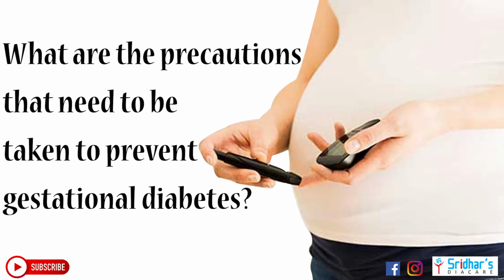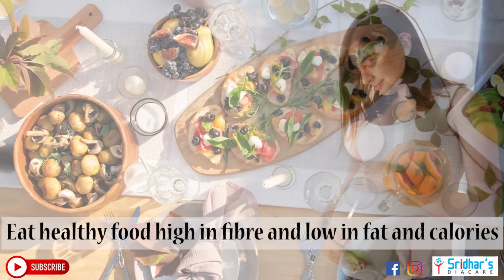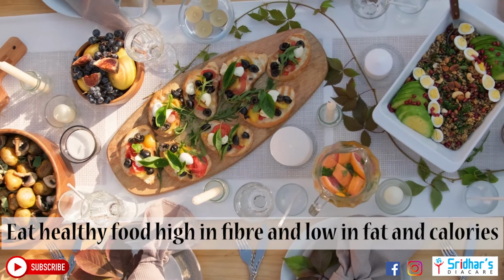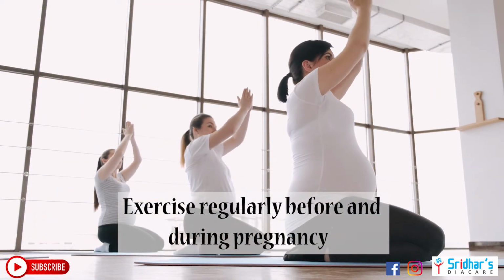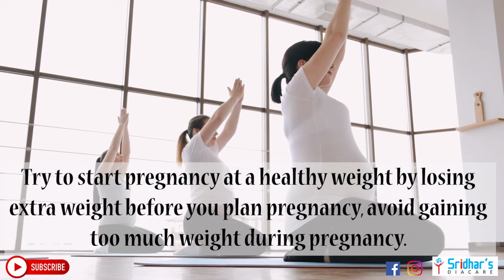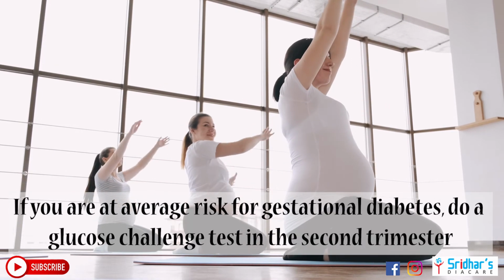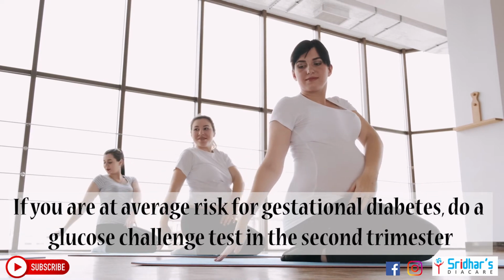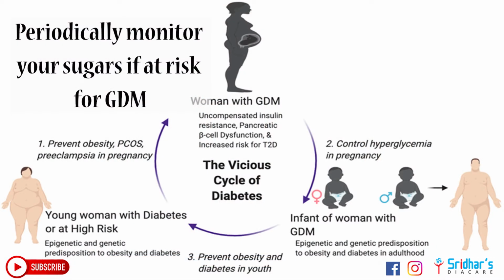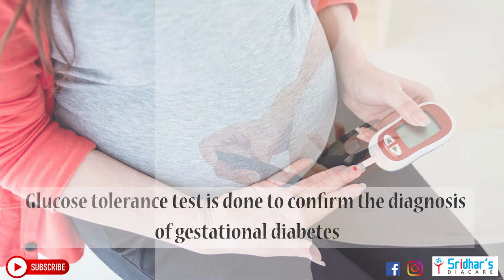Now, what are the precautions that need to be taken to prevent gestational diabetes? There are no guarantees when it comes to preventing gestational diabetes, but the more healthy habits you can adopt before pregnancy, the better. Eat healthy food high in fiber and low in fat and calories. Keep yourself active by exercising regularly before and during pregnancy. Try to start pregnancy at a healthy weight by losing extra weight before you plan pregnancy. Avoid gaining too much weight during pregnancy. If you are at average risk for gestational diabetes, do a glucose challenge test in the second trimester. Also periodically monitor your sugars if at risk for GDM. If your glucose challenge test values are on the higher side, a glucose tolerance test is to be done to confirm the diagnosis of gestational diabetes.